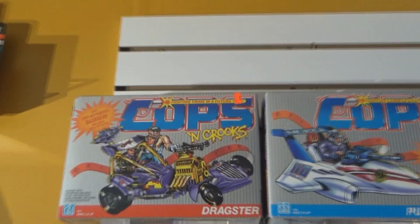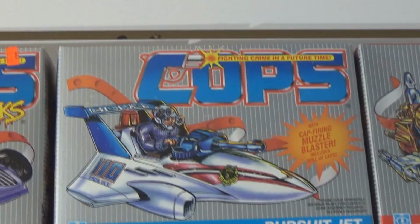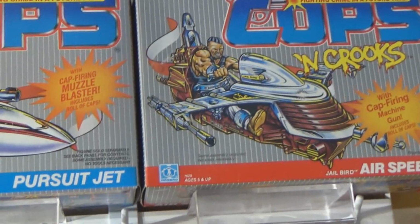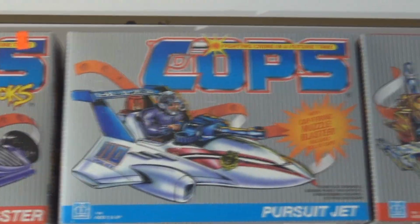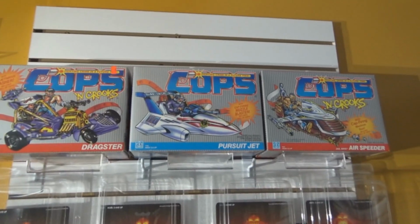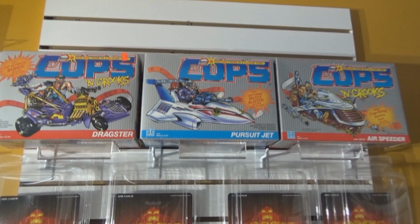But we're going to start up here at the top with COPS. Cops fighting crime in a future time. It was another TV show, let's-sell-toys kind of thing, made by Hasbro in the mid 80s. The COPS figures are interesting because they're G.I. Joe type, and there are even some implications in the show that some of them might be descendants of G.I. Joe characters from the TV show. They're larger than Joes, though. I don't have any figures out. I do have those vehicles out, and those are all sealed.